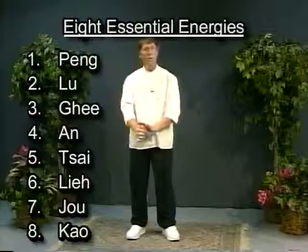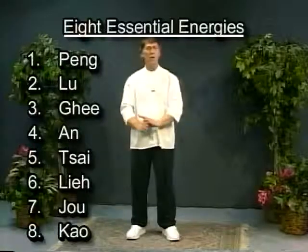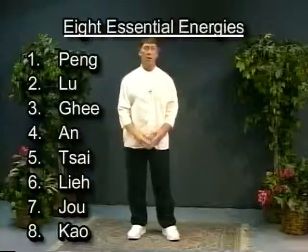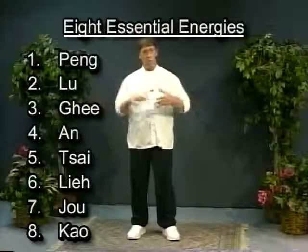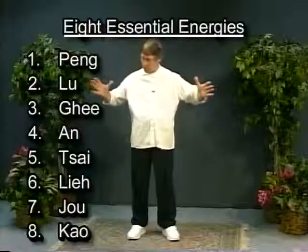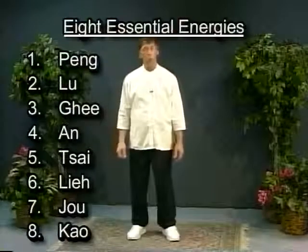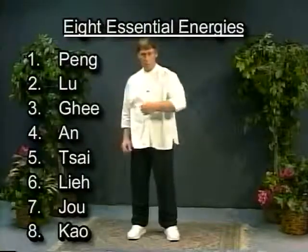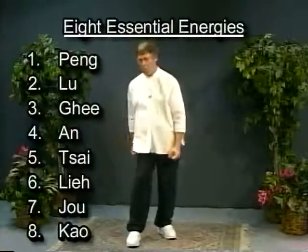Tsai is a pulling down as opposed to a nice, smooth, easy push. Tsai is a jerking downward movement to uproot somebody. If you just wanted to pull something right down, that's Tsai. Lie energy is 2 things moving in the opposite direction, like pulling something apart or squeezing it together. Here's 2 things moving in the opposite direction, and here's 2 things moving in the opposite direction. We call both of those Lie. Zhou energy means elbow, the energy that comes out from the elbow. And Kao means shoulder, energy that comes out from the shoulder.